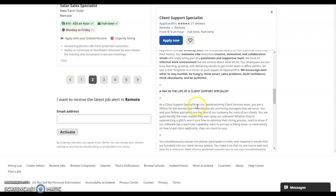As a client specialist on our award-winning client service team, you are a lifeline for the overworked HR professionals and hiring managers that we serve. You and your fellow specialists are the face of our company for most of our clients. You are quite literally the main reason they love using our software.